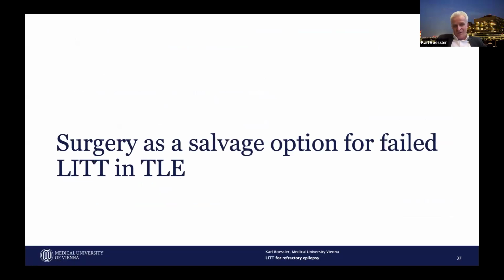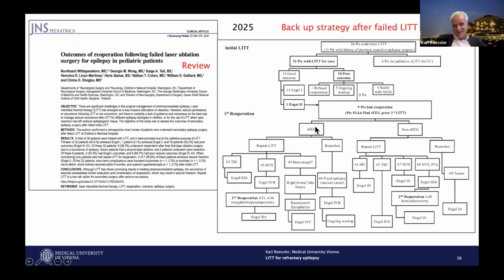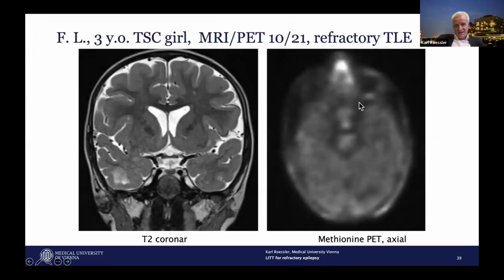So as already discussed, salvage surgery is an option for LITT, but also a second LITT, of course. I can recommend this review. It's from 2025. And you see, if you have a failed LITT patient, you can do SEEG again, or, if you are sure that the seizure still comes from the already treated location, you can repeat the LITT, or you can resect.